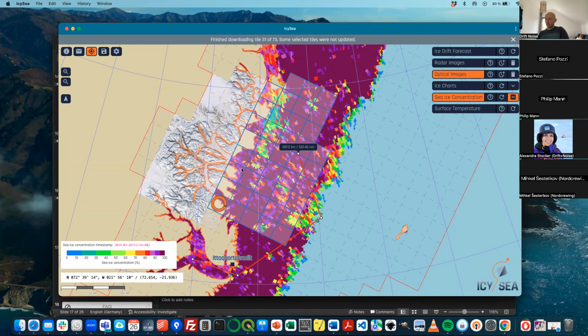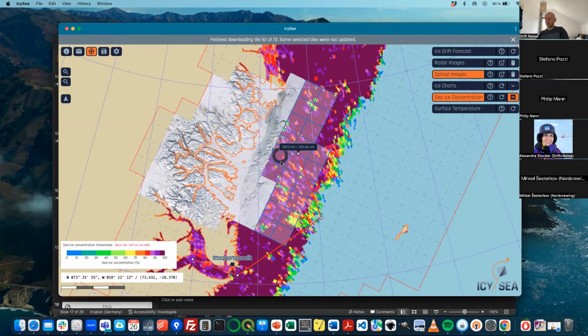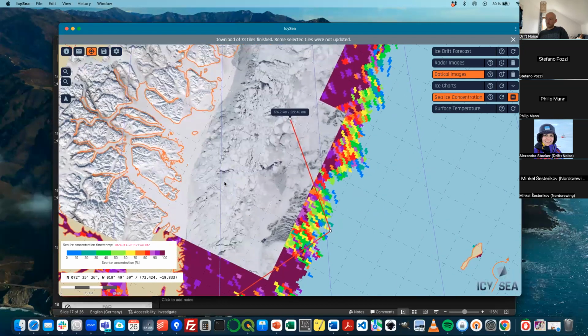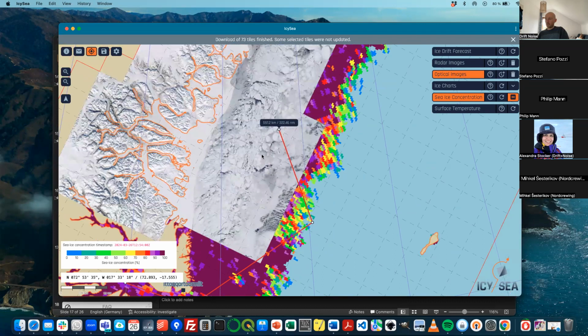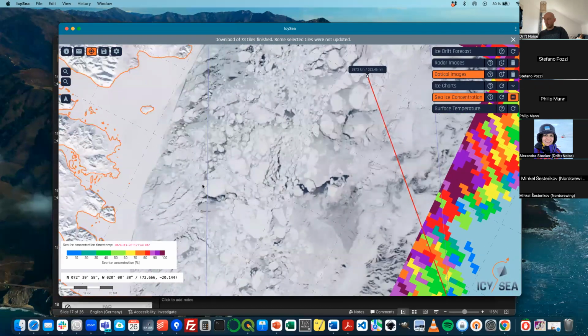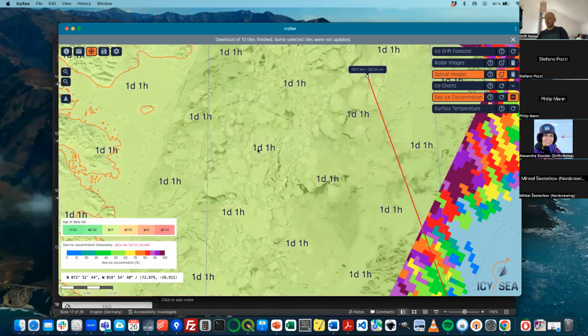These optical images are really useful when there are cloud-free conditions and during daytime, of course. It's like taking a picture from space. If there are clouds in the way, and you can see some clouds here, the gray that covers the ice is probably clouds. But if it's cloud-free, then you have really high resolution. You see individual ice floes. And the advantage of these images is that they're taken every day, so you will get a new image every single day.